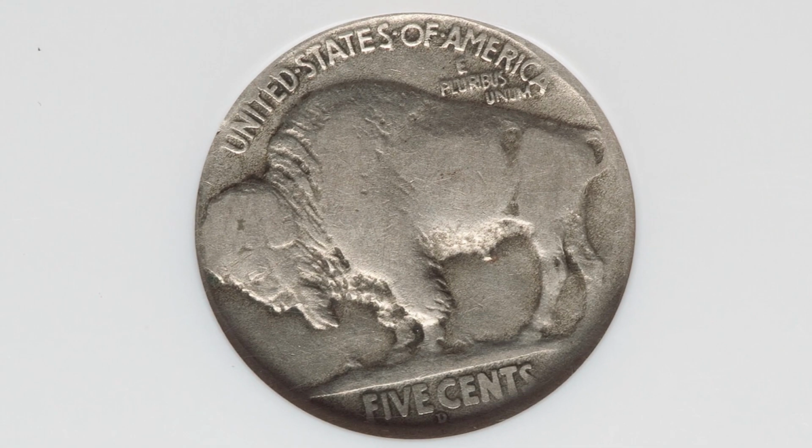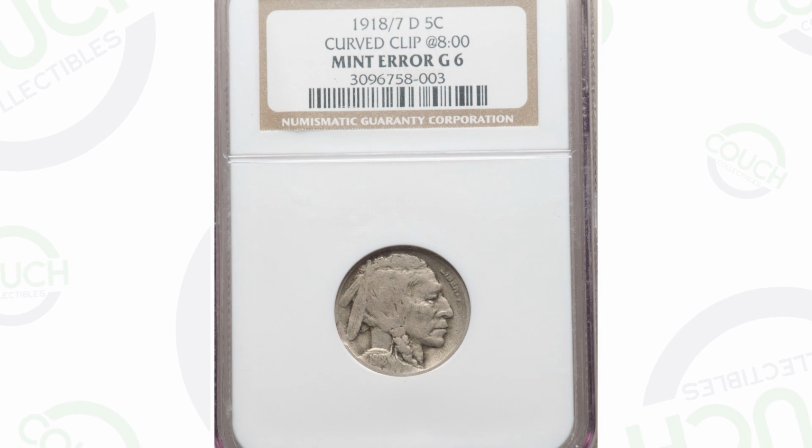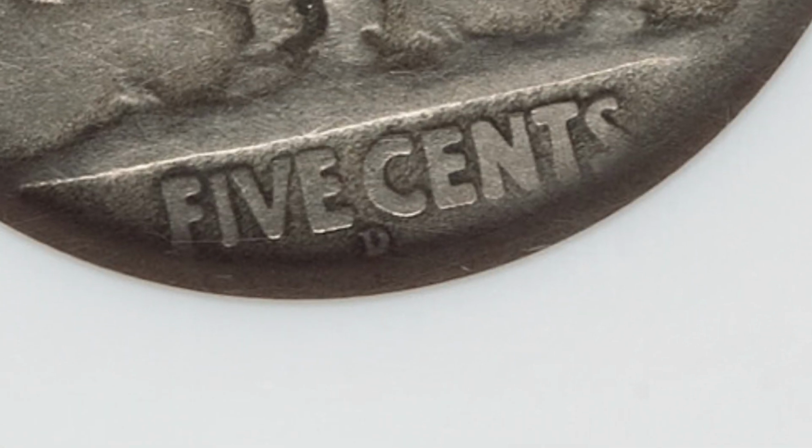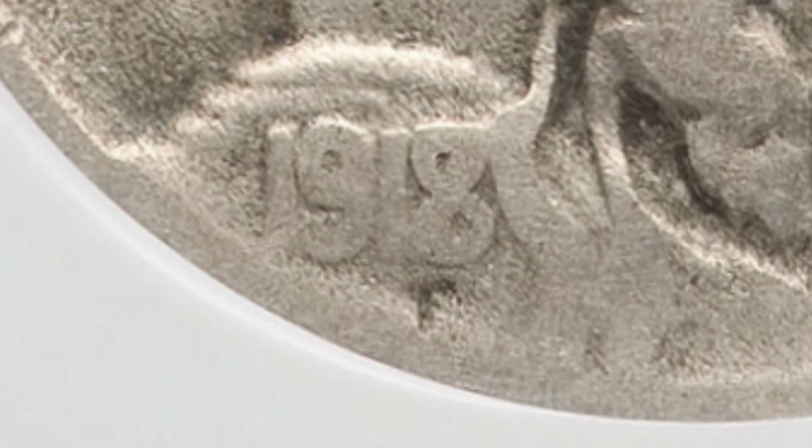This is the 1918 Buffalo nickel that sold for $870 even in this condition. You'll see it's only graded at a good 6. So 6 is on the lower end of the grading scale, as a 70 is the best grade you can possibly get. So this is pretty low. Now what makes this coin valuable, by the way, it is the D mint mark. So if we zoom in on the reverse underneath the word 5 cents, you will see that D mint mark, okay? So that's not what's gonna make it valuable though.